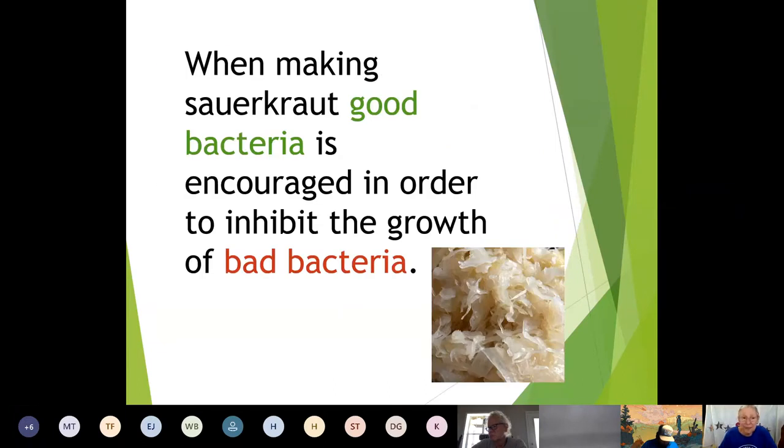Bacteria. We can use bacteria in things like sauerkraut. What happens in sauerkraut and things that we ferment is the good bacteria is encouraged in order to inhibit the growth of the bad bacteria. So it's kind of like in your gut, in your system, you want good bacteria to wipe out the bad bacteria, and that's going to help with your digestion. In foods like sauerkraut and yogurt, that good bacteria helps to get rid of the bad bacteria and creates the wonderful tasting foods that we like.